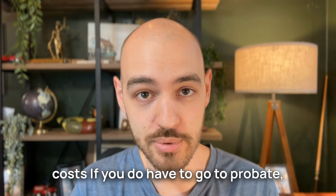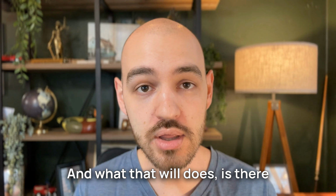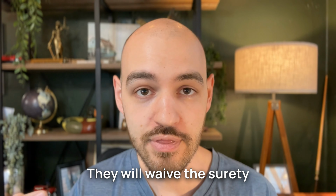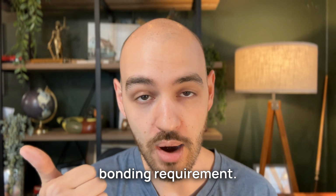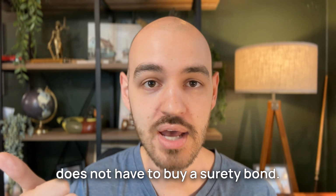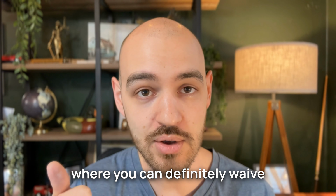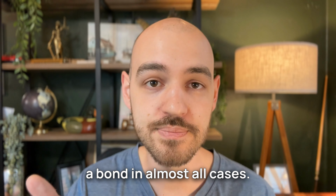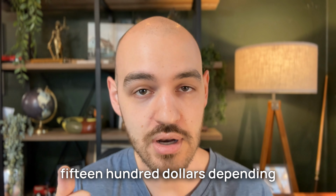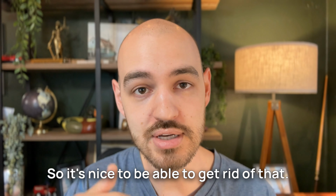If you do have to go to probate, it can be very helpful to have a will. And what that will does is there will be a few important features of that will that make things easier. They will waive the surety bonding requirement, because you can waive that requirement in a will. You can say my representative does not have to buy a surety bond. And that's one of the few circumstances where you can definitely waive a bond in almost all cases. Saves usually several $100s. We've seen bonds over $1,000, $1,500, depending on the size of the estate. And that's an annual fee, right? So it's nice to be able to get rid of that.